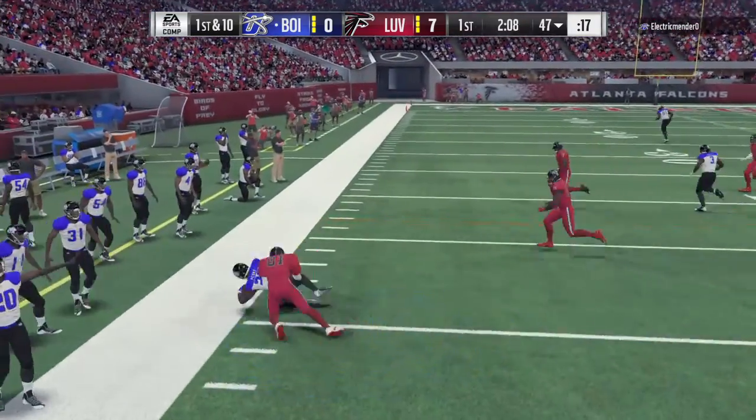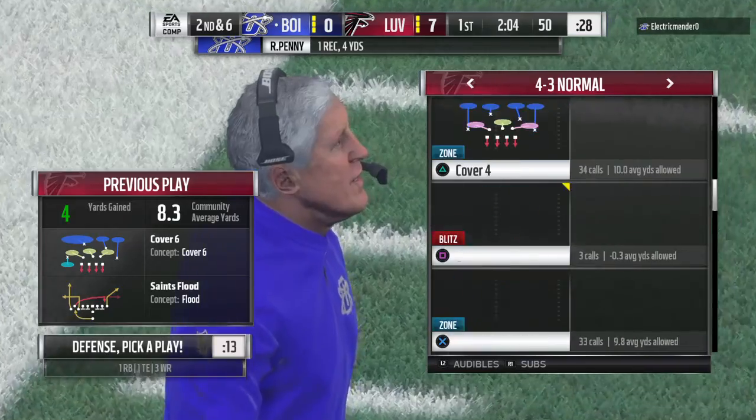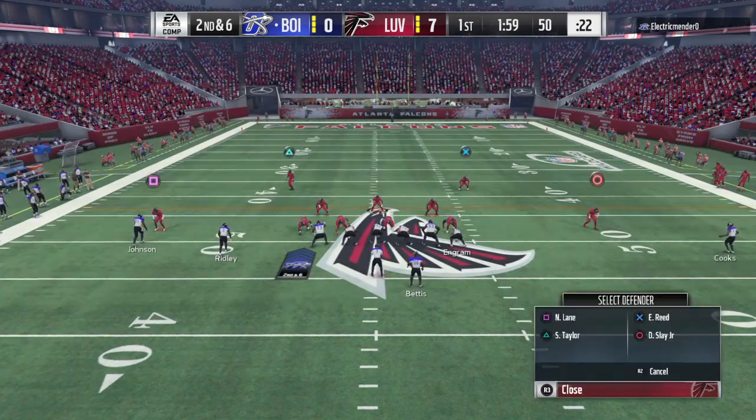Out to the flat. That's complete to his running back. And he'll get it out to midfield. Looks like, yeah, they'll spot it right at midfield at the 50. It's a 4-yard pickup, and it'll be second down. Completed pass play. Now let's see if they go back to the air or to the ground.